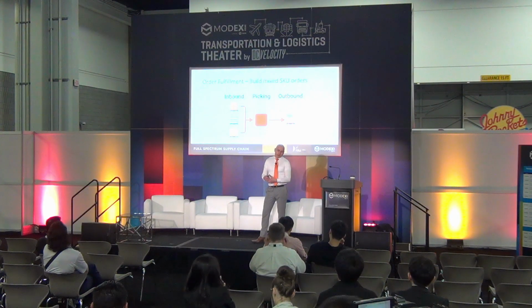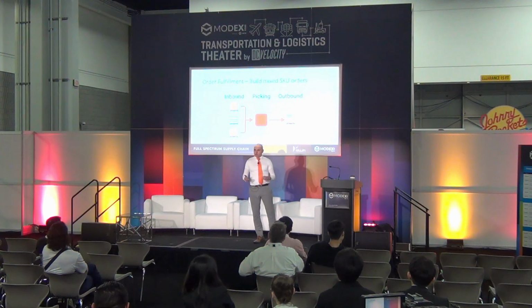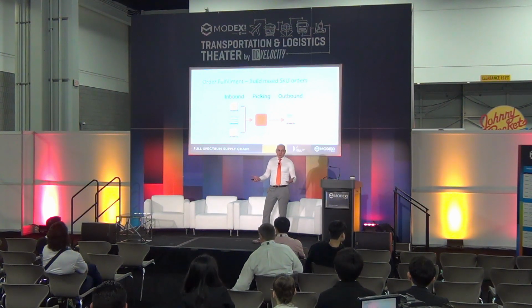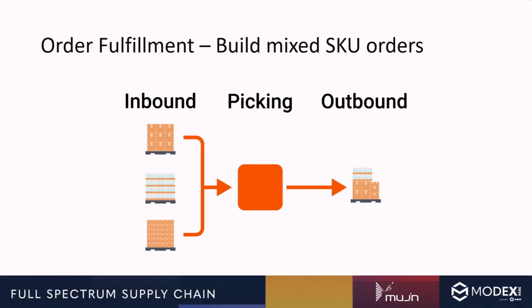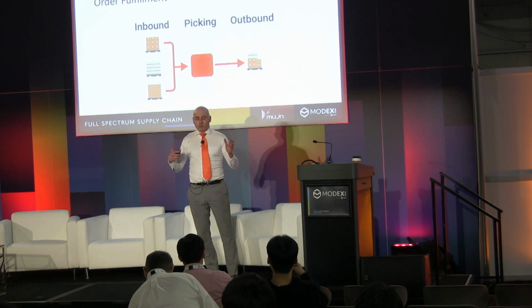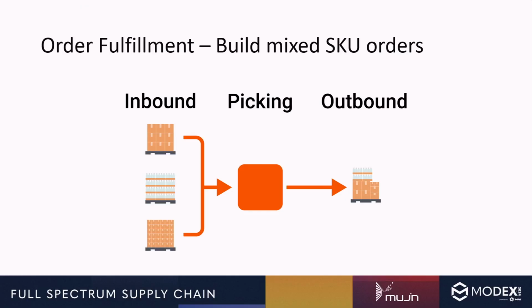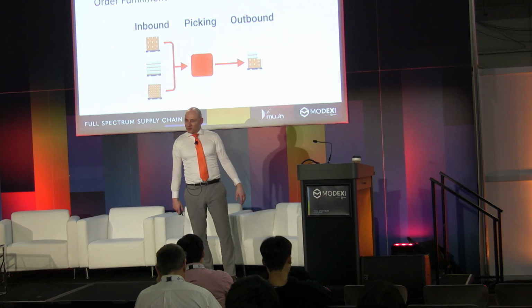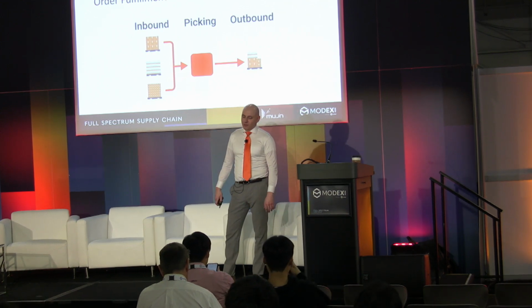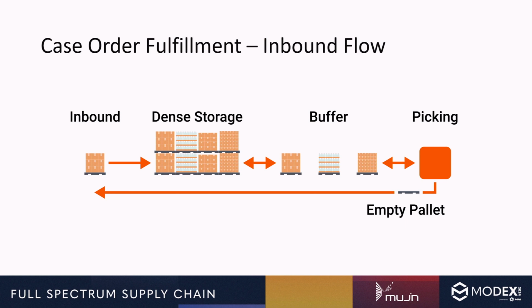At the very basic of it, order fulfillment is about creating orders for a customer. So usually a warehouse that has an order fulfillment operation has 3 different stages. The inbound stage, where you gather all of your single SKU pallets coming from manufacturers. Then you have a picking stage, where you're mixing all these single SKU pallets together in an order, and then going outbound, delivering the final set of packs, which we call mixed SKU packs, to be shipped outside of the warehouse.